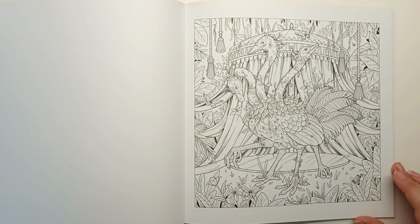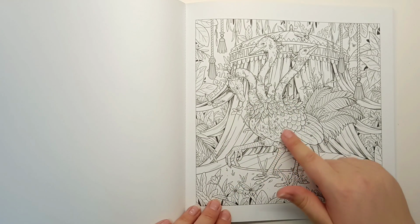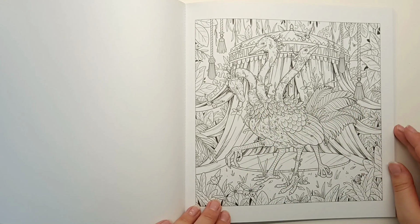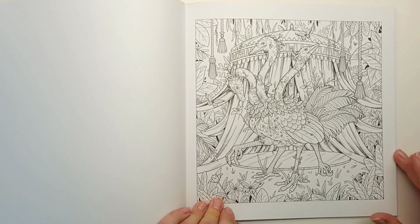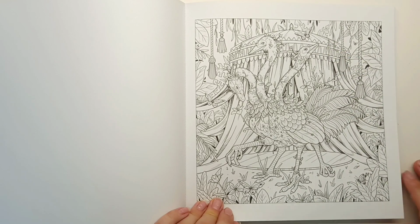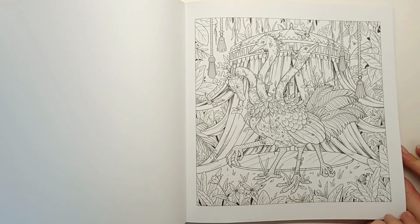Ooh, what is this creature? It's a bird but with 4 legs and 3 heads and large feathers coming out of its back, and lots of leaves surrounding it, lots of greenery and nature around the outside, but it also looks to be sort of at the circus as well with this tent in the background. This face almost looks like a flamingo face. Do it pink. Not sure what colour I would do that.